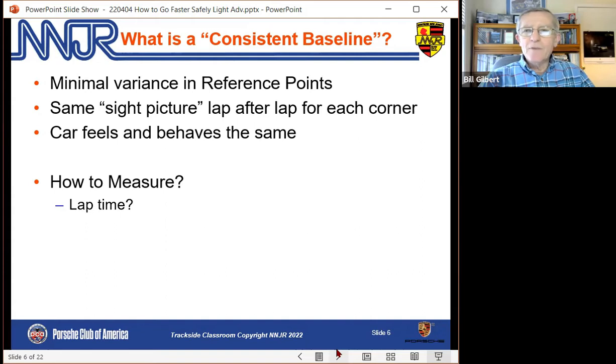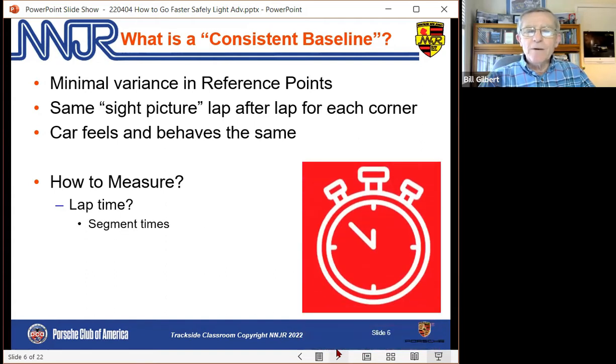Well, the obvious answer would be lap time, but a better answer would be segment times, because a lap can be interrupted by traffic or one corner being better than the next and so on. Whereas if we work on segment times, then we reduce that variability and we can focus on a section of the track. We can also just, though, look at video. Video gives us often a good perspective of our line and some perspective of speed, not as much as having data, but video shouldn't be underestimated.